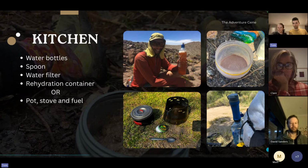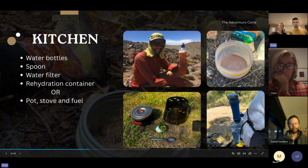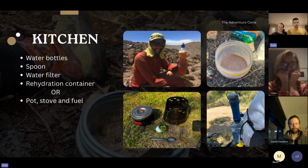Yeah, good question. So this whole system that you can see in the photo is from Trail Designs. It's called the Trail Designs Caldera Cone. This cone is made specifically to fit a pot that you either buy from them or a pot that you already have.